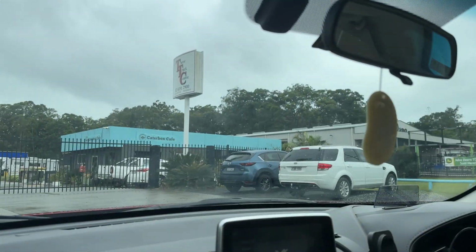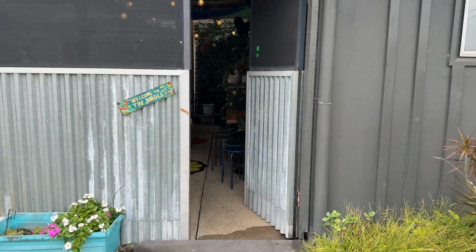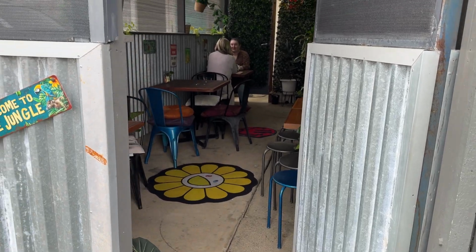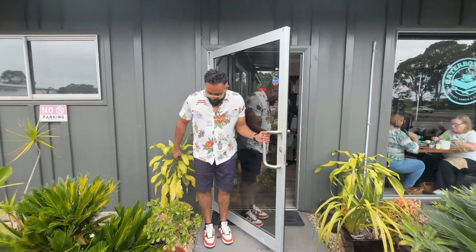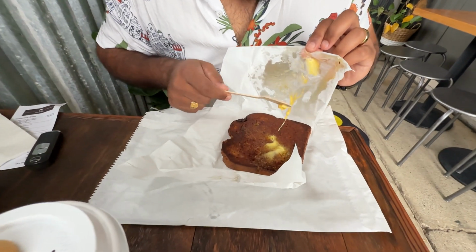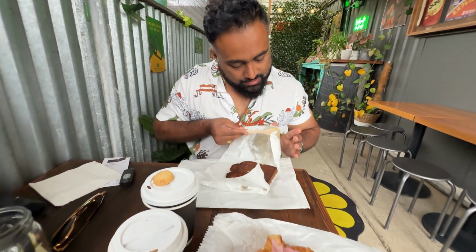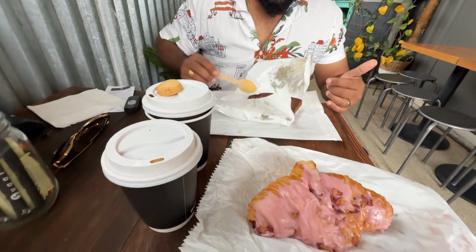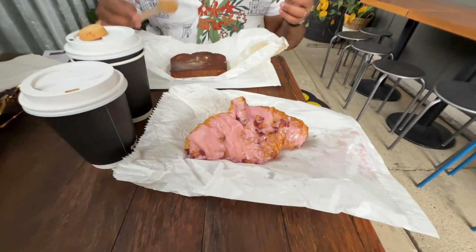We've taken a slight detour off the highway to visit the Catabox Cafe in Taree, a super cute spot with great coffee, quirky decor, and a calming vibe before the final stretch. Fibbin got his toasted banana bread with a lot of butter. It smells good though. We both got a cappuccino coffee. They give you a little shortbread on top. I already ate mine. And a strawberry croissant.